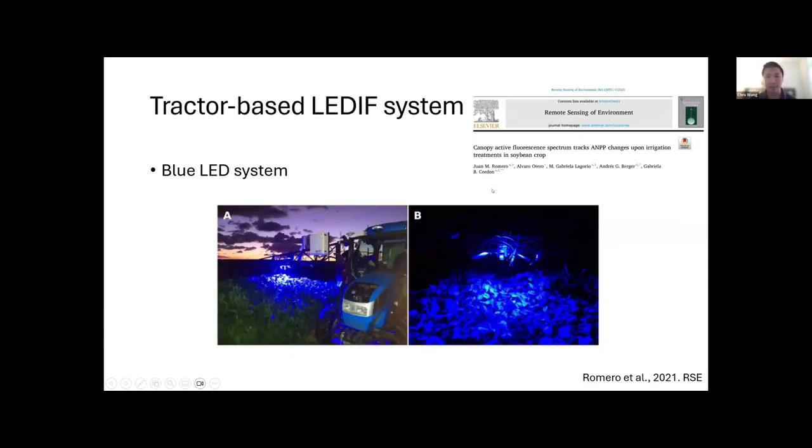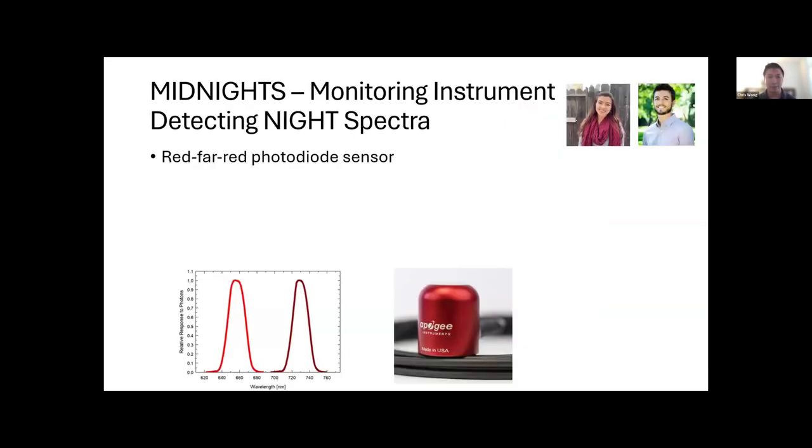Another paper that came out a couple years later by Romero et al. took a similar system, focused only on the blue light, and mounted their LED-IF system on a tractor, looking at irrigation treatments in a soybean crop. They showed that they were able to detect different chlorophyll fluorescence emissions based on just the irrigation treatments in crops. And these papers motivated us, in addition to a new sensor that came out.